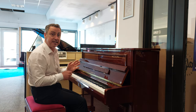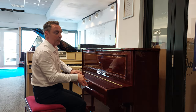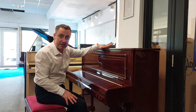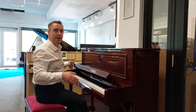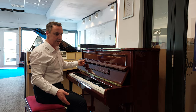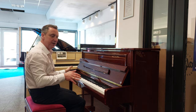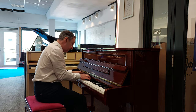Approximately 2007, so it's not very old at all. It's in a beautiful polished mahogany finish. It's just over 111 centimeters high by just over 148 centimeters in width and just 56 centimeters in depth. It's got lovely traditional legs, beautiful brass finishes, and an excellent tone for all styles like classical.